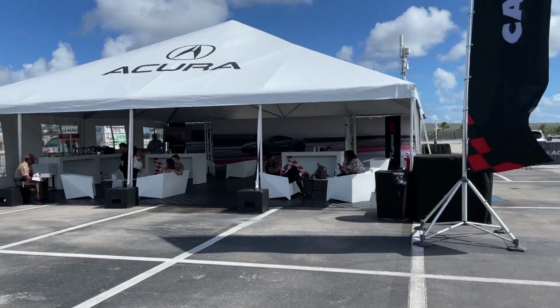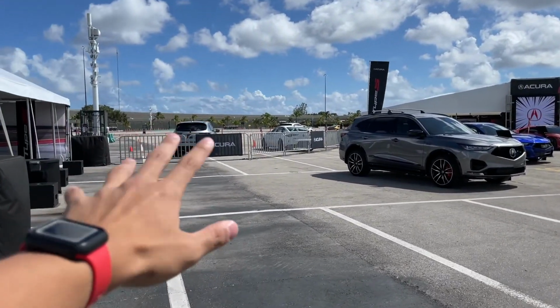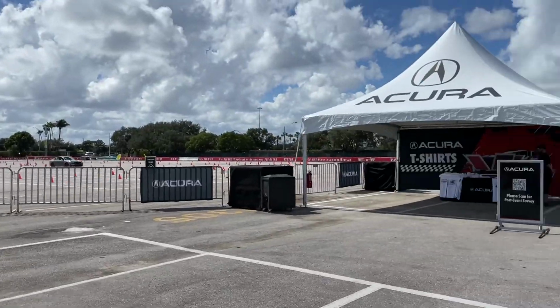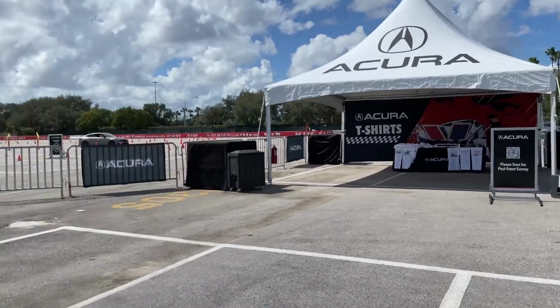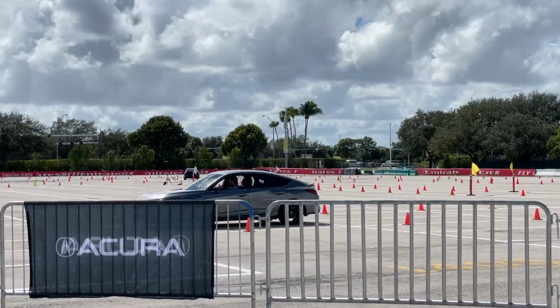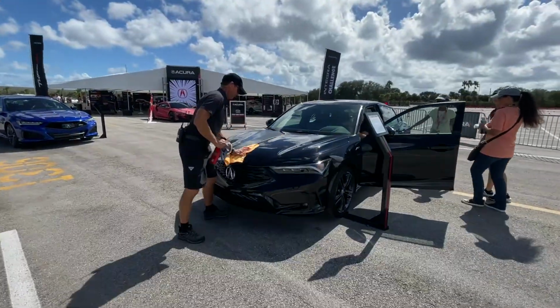So we got the little cafe, and we got the cars over here. This is a Type-S where you get to drive the Type-S, and you can drive the Integras over there. After you're done, you get some teas and a goodie bag. So let's take a look at the driving course over here. Them boys whipping it. This shit's crazy.